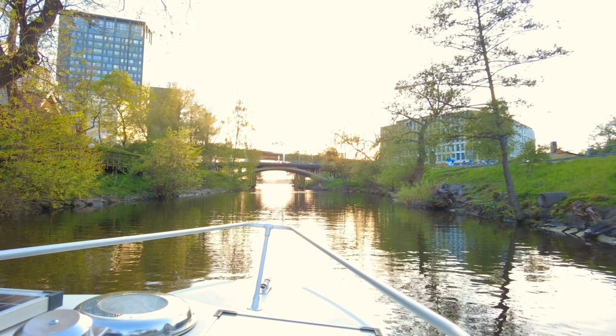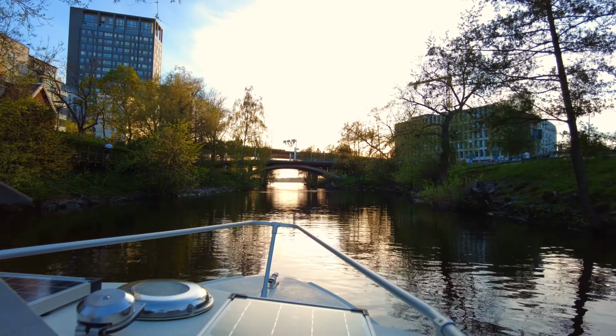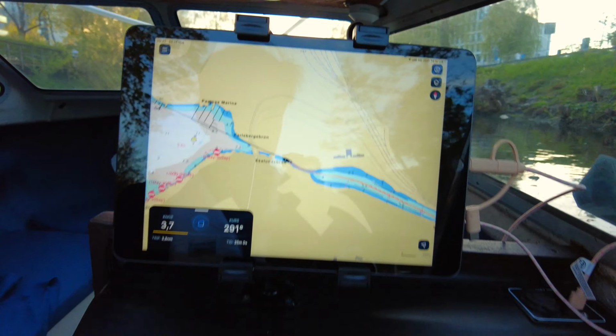This is my favorite part of this little tour here, this little channel here. It's really nice, it's so cozy. But it got cold, so yeah, jacket's on now. But this is doing really good.